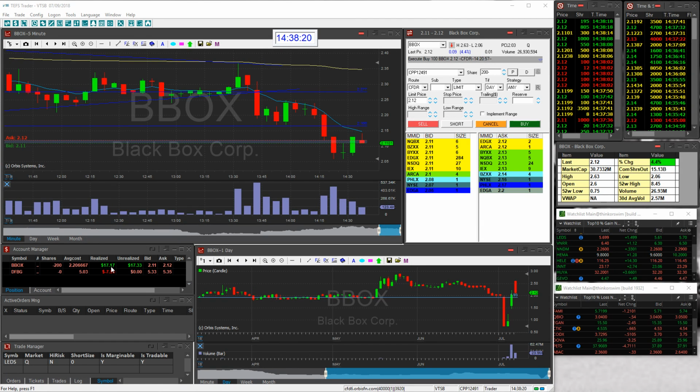We're up $17 on the trade, and we have an unrealized at 17 right now. We're looking for a move back down to $2. Near that $2 range, I'll probably go ahead and take another half, if not the full amount, as it breaks to 2.